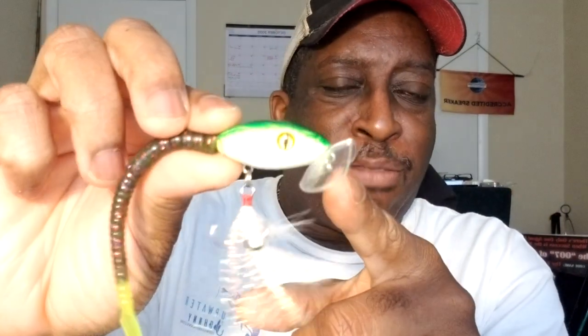It's got that jitterbug action right here. And when you're reeling this on braid across the water, it's got that jitterbug action. And it makes a lot of noise at night and early in the morning when the water's calm and flat. And you run this across, this jitterbug is disturbing the water column.